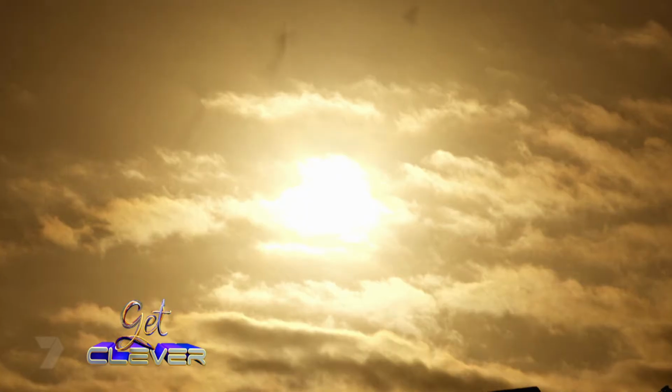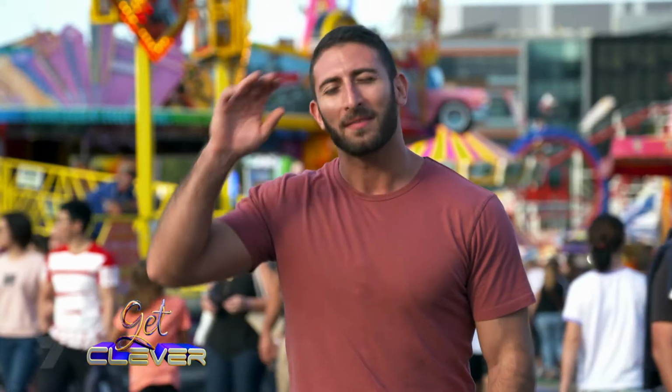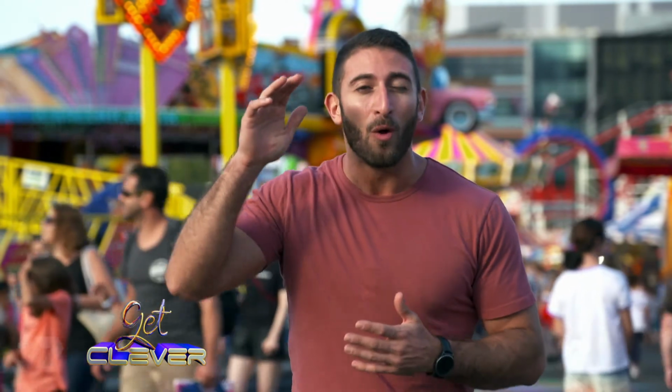Have you ever been told not to stare directly at the sun? Because it'll damage your eyes? Well, that's some great advice because it's absolutely correct. The lens in your eye focuses the light onto the retina where it can literally burn away those cells. So looking at the sun too much can actually damage your eyes.